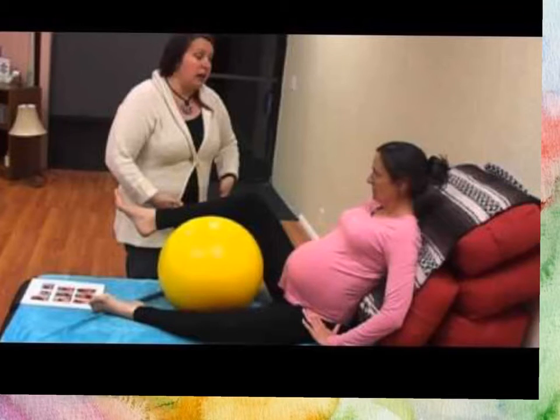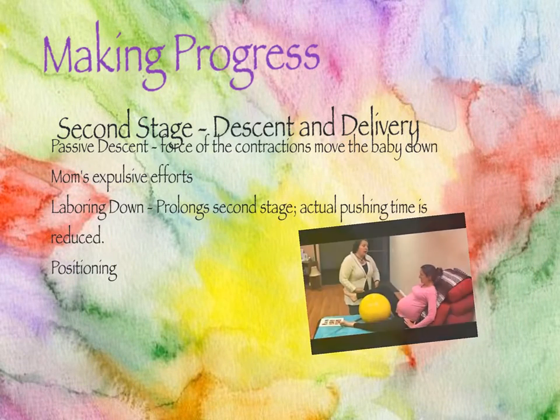And we use this peanut ball to really open up the pelvis. And there's a couple of different ways you can use it. But here you see we have one leg that's on the bottom, and the other leg sits in that groove in the peanut ball and hangs open a little bit. And that keeps the pelvis open, and mom's positioning in high Fowlers will assist descent. And so that's one way that we can support that laboring down process.